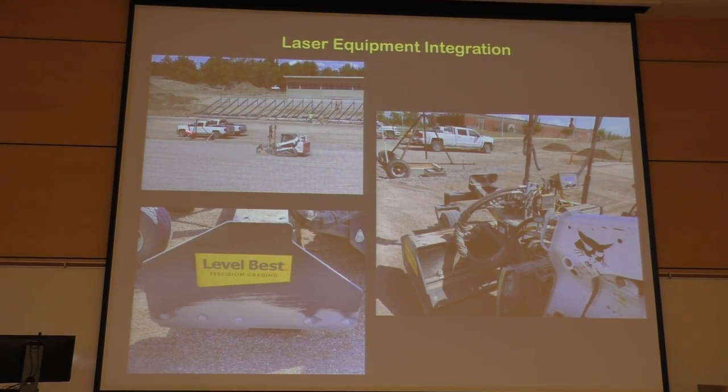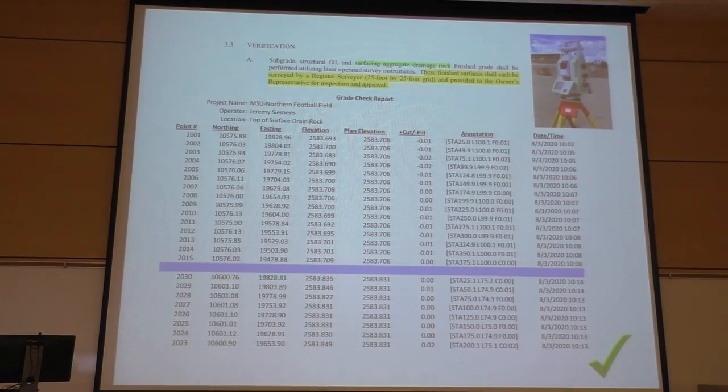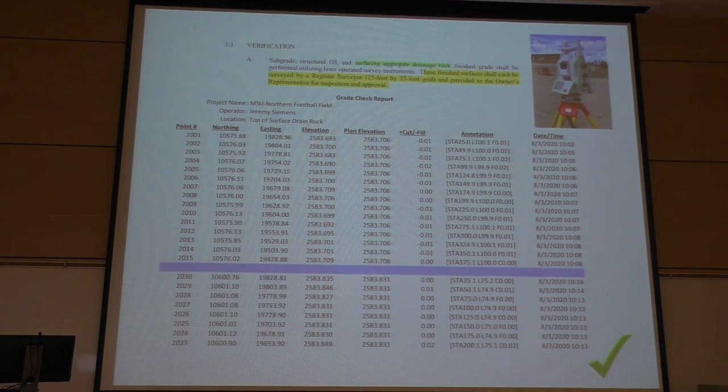So this was a laser level, and the receiver was attached to the bucket of the Bobcat, so it would raise up or down based on whatever the laser said. And they could program the slope in two directions. It's a dual axis. All the driver had to do was go forward or back. He didn't have to raise the bucket or anything. It just adjusted everything for him. And then again, check that.